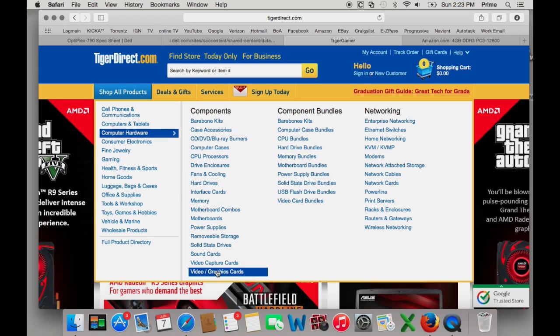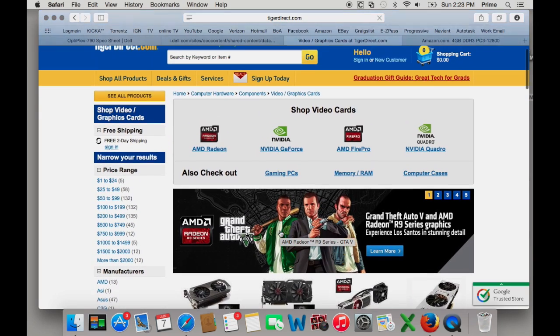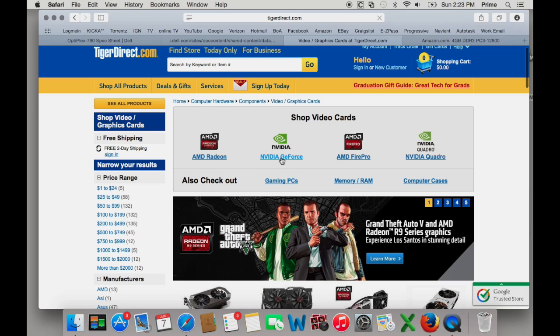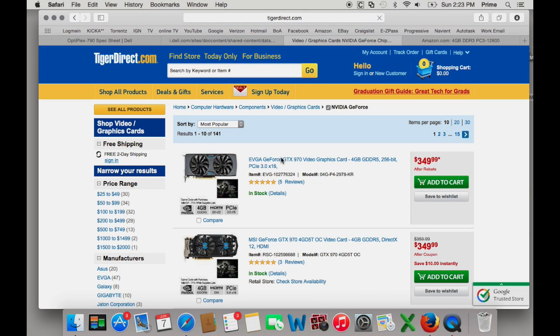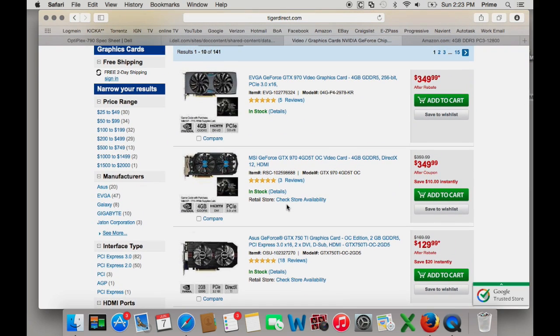Video graphics cards are right here at the bottom. So, you have your basic different brands here. I'm more of a GeForce NVIDIA guy. Some people like AMD. Whatever your preference is, doesn't really matter. These are the GeForce cards. If you want to get good graphics, I will get no card less than a 960, and then NVIDIA GeForces, because those cards are pretty good.